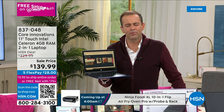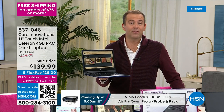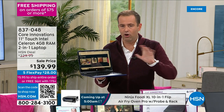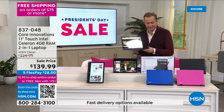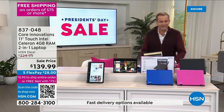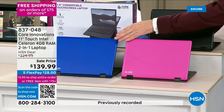How many have been sold, Producer Pat? 3,100 have been sold. We have three colors. I know last night we were getting very limited on the black and the blue, so I'll give you some updates in a moment. But here are the three colors. We have our classic black at the back. This is the pink available, and this is the blue available.